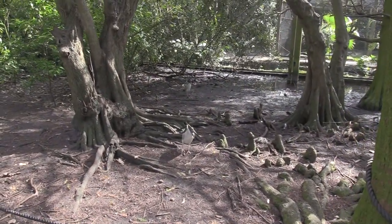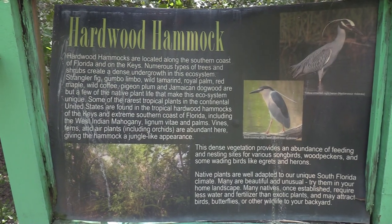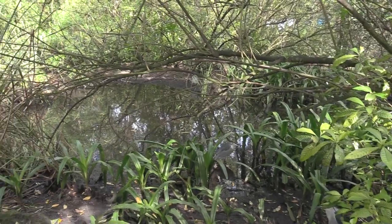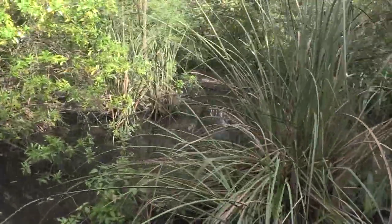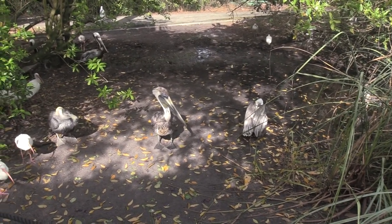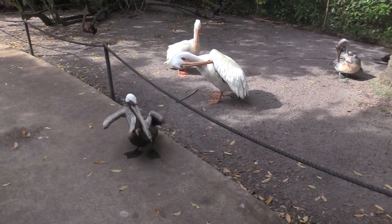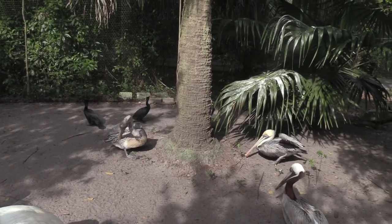Hi, birds. Got hardwood hammock. That's exactly what this would be. A sawgrass marsh. There's some young pelicans in here also. More ibis. Lots and lots of ibis. Brown pelicans and the bigger white pelicans. Got some other water birds.